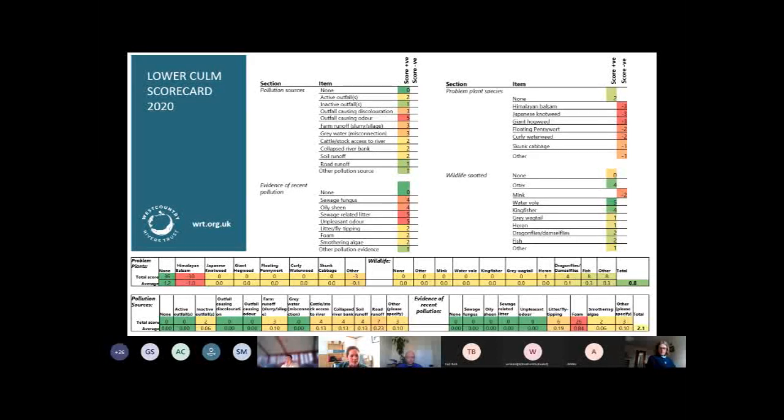You can see you've got an average and a total score for the Culm catchment, and that's how many times that category has been selected, multiplied by the score assigned. And then the average is calculated from the score divided by the number of samples taken, and that is what we use to calculate the overall placement on the health scale.